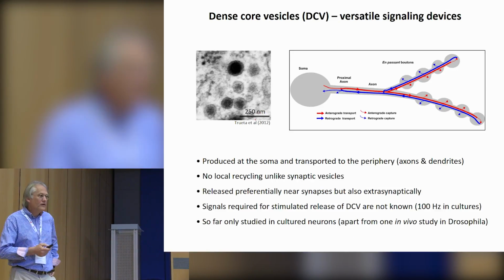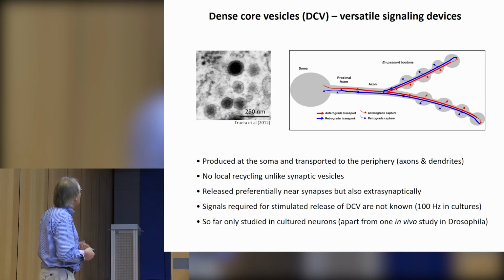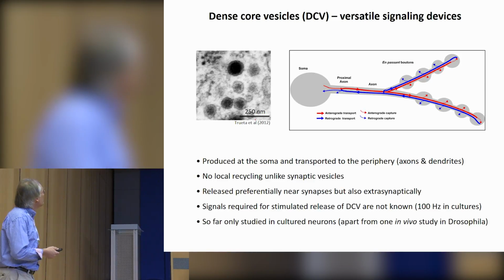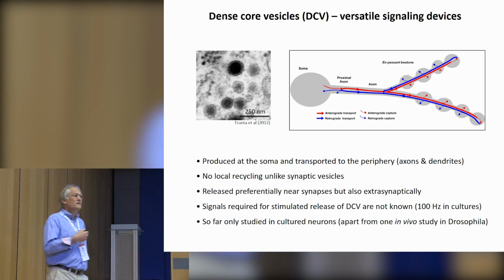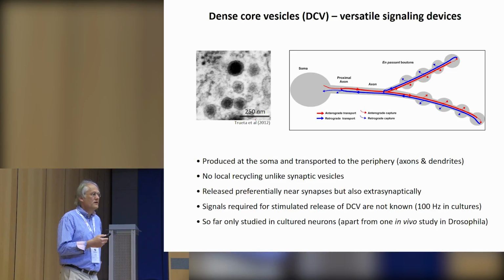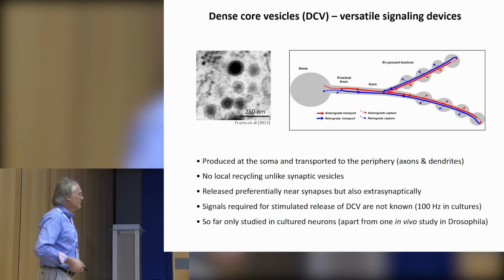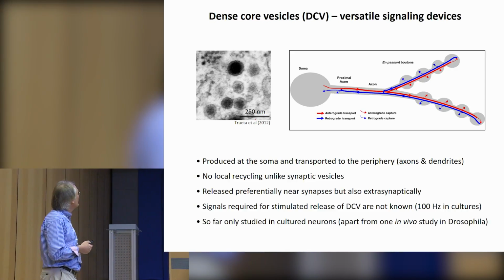Now, dense core vesicles are typically produced in the soma of the cell here, and then transported out to the axon and along boutons, so these blobs here are boutons that the axon forms, and then all the way to the tip, and then things return back and come back to the soma. This is the typical idea of how one thinks of dense core vesicle trafficking. One thing that is different from synaptic vesicles is that dense core vesicles are only synthesized here, and there's no recycling going on in the periphery, so they always have to be made from scratch. That's why you need the soma and all these intricate transport processes in order to deliver the cargo transported by these vesicles to their sites of action.